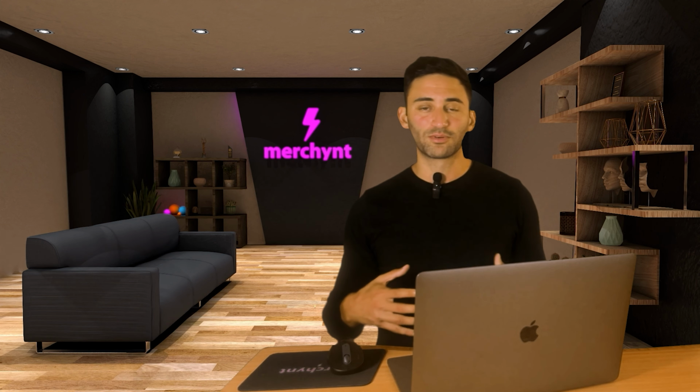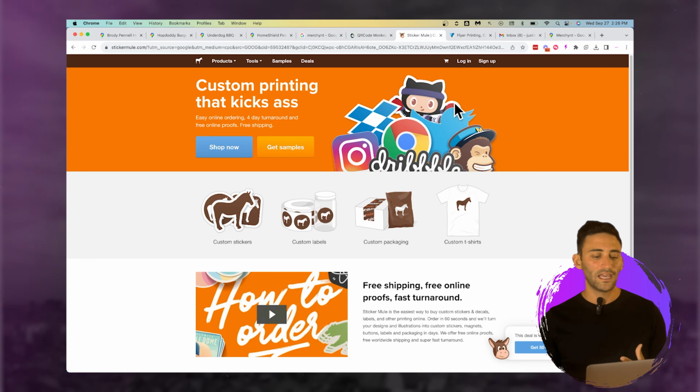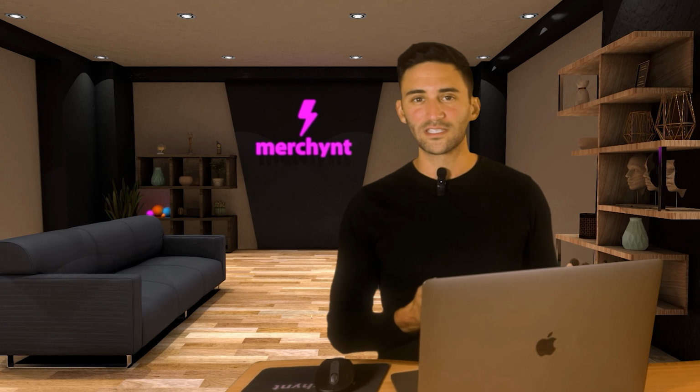And it's really easy to print these out. There are many different websites and tools you could use. For example, you can go to Sticker Mule and create stickers that you put around your business. You don't have to order too many of them, so it's not that expensive a thing to do.